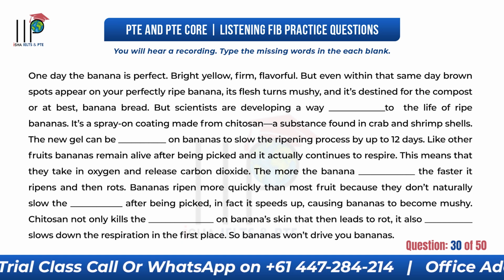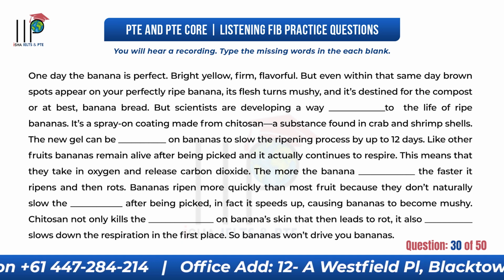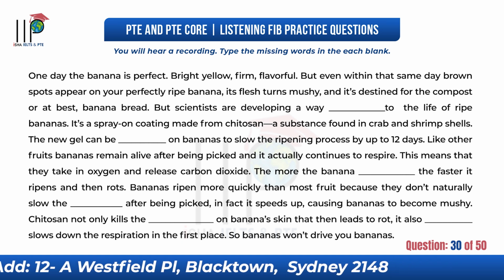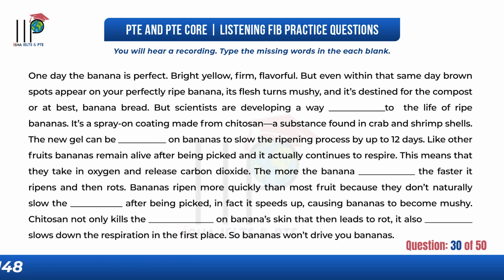Chitosan not only kills the bacteria on banana's skin that then leads to rot, it also, significantly, slows down the respiration in the first place. So bananas won't drive you bananas.